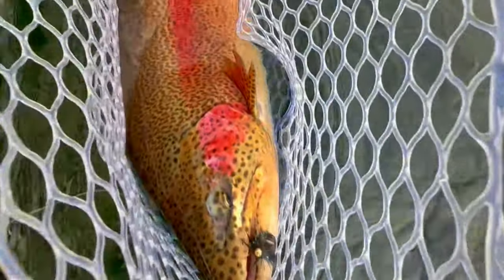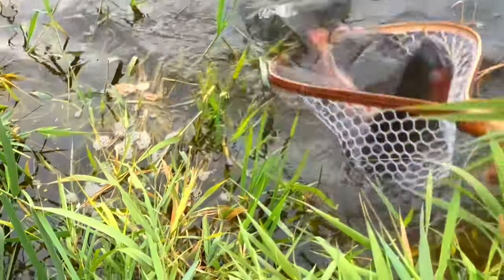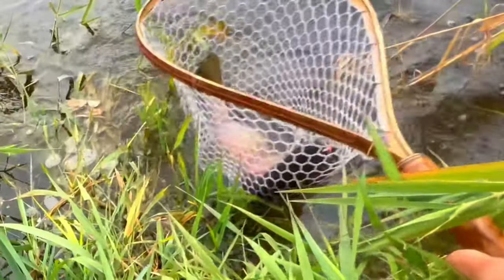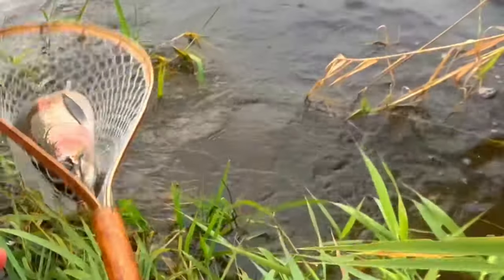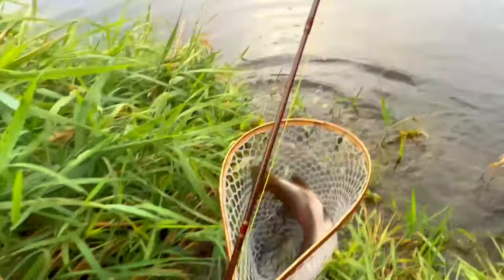On their standard net, which is the Upstream, which is my favorite net, I have put in fish anywhere from 7 to 8 pounds. Now, most of the time, you're not going to catch fish that big. It can handle the regular 15, 16 inch trout with a piece of cake, right? But I love the opening. I love the basket depth. And there's a lot of options.